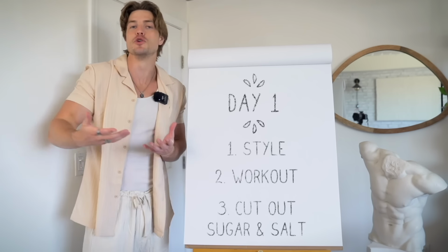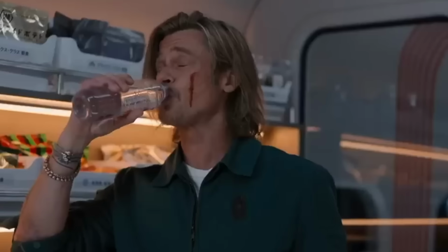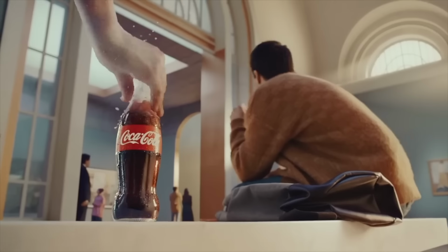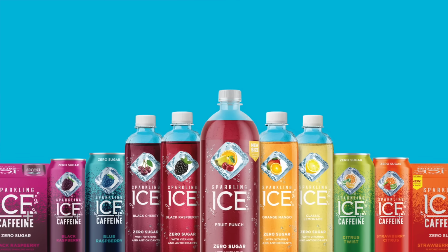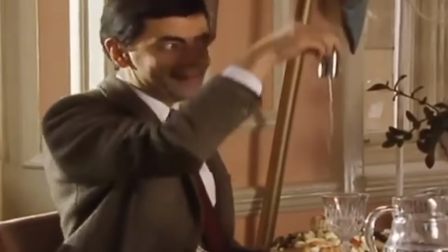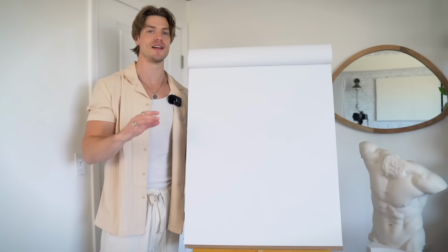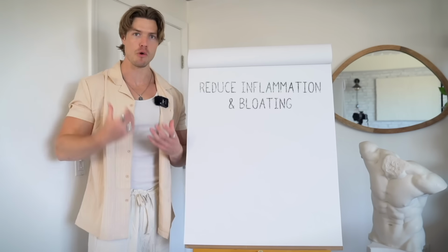Obviously, the food you eat on a daily basis has a little bit of this, but let's say you normally drink a soda with your dinner. Instead of having a Coca-Cola, have a Diet Coke or just have water, or a flavored water, like an Ice or something. Also, if you normally add salt to your food or if you eat salty fries, just try to skip that stuff. What this is gonna do is reduce inflammation and bloating within the body.